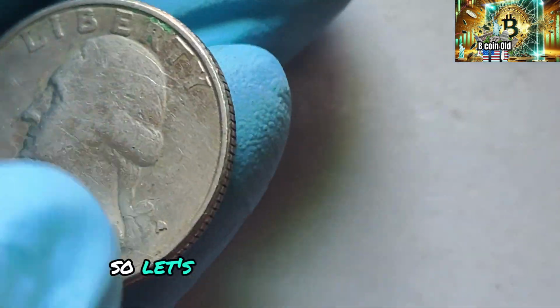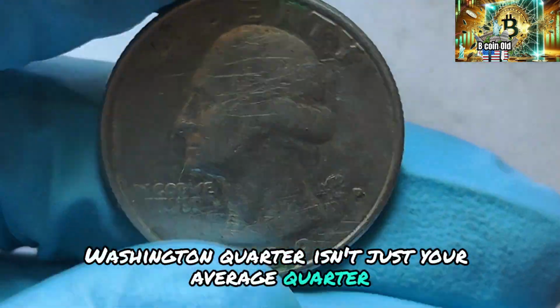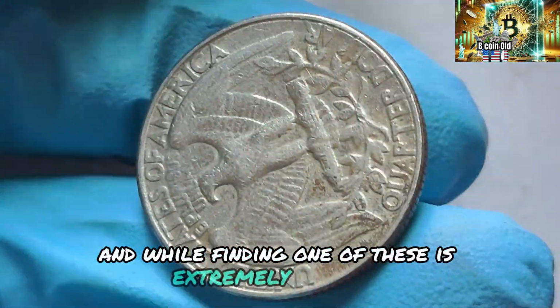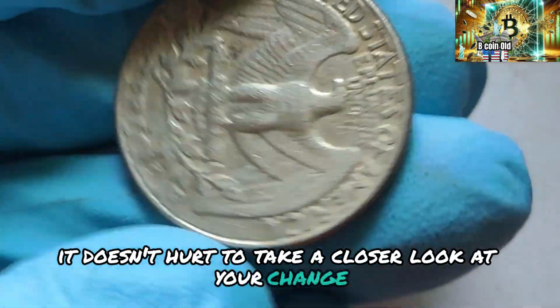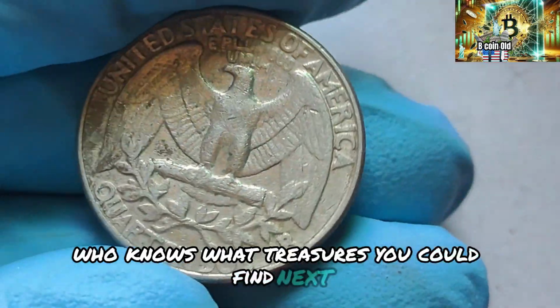So, let's wrap this up. The 1989 P Ellis Island Washington quarter isn't just your average quarter. It's a rare collectible that could be worth up to $9 million. And while finding one of these is extremely unlikely, it doesn't hurt to take a closer look at your change. And hey, while you're at it, why not start building your collection? Who knows what treasures you could find next?